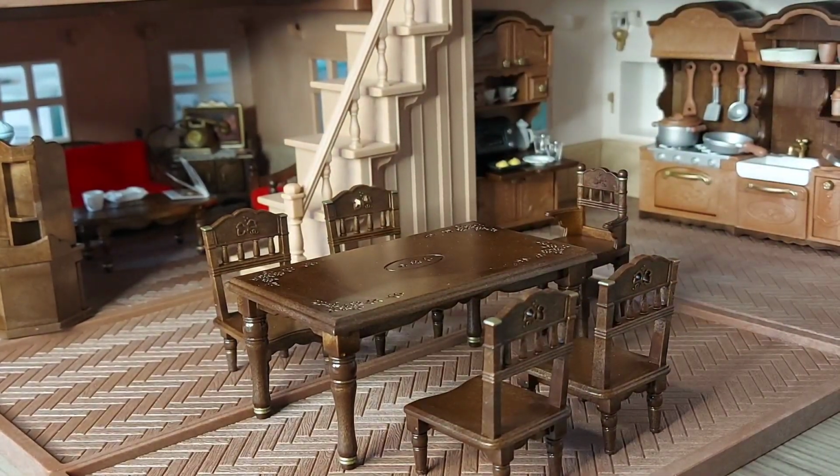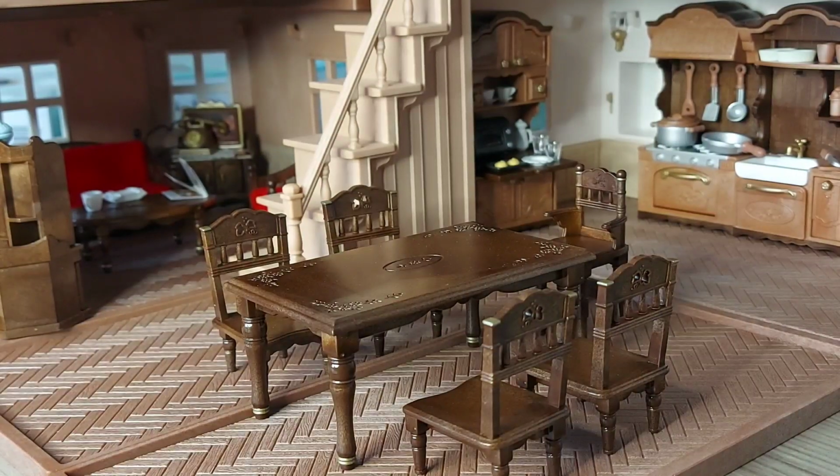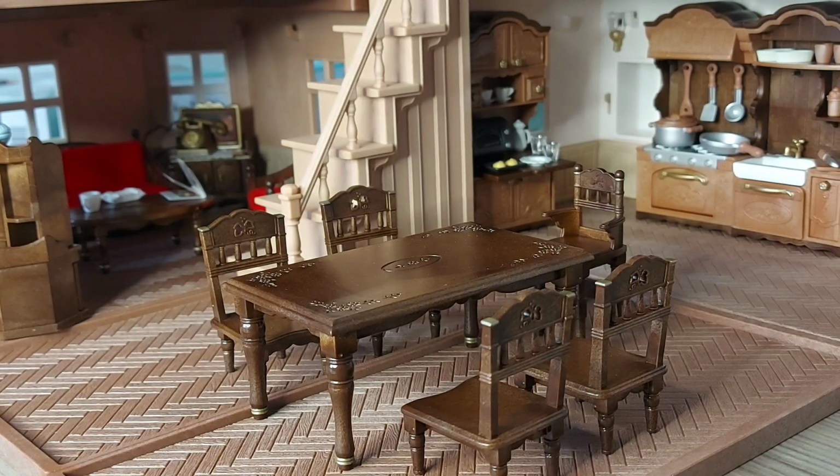There's still quite a bit of space in this house, so I think I'd definitely add in a bathroom and some more beds would be cool. But in this video, I wanted to show you it all set up with the sets that it comes with.